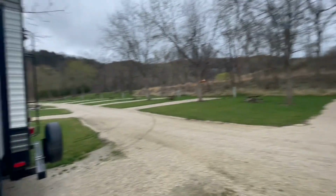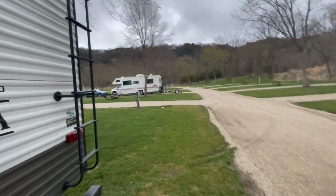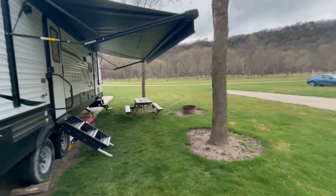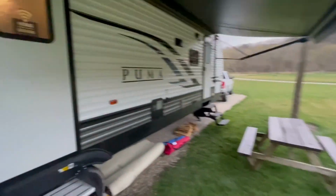We're gonna go inside, cook some tacos, watch a movie, and eat. So probably not very eventful tonight. Maybe a little bit more tomorrow. Or if the rain goes away, maybe more tonight, but all right.